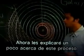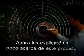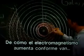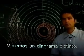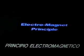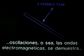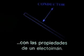So now, I'm going to explain a little bit about how electromagnetism increases as oscillations in electric fields increase. We're going to look at a little bit of a different diagram. The evidence of magnetism increasing as oscillations of photons, which are just electromagnetic waves, can be demonstrated in part by the properties of an electromagnet.